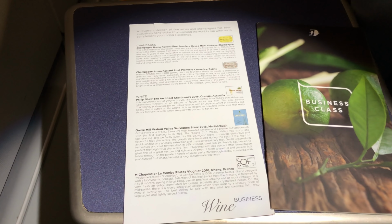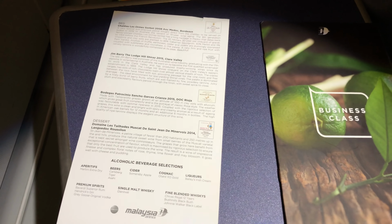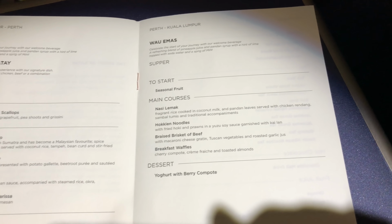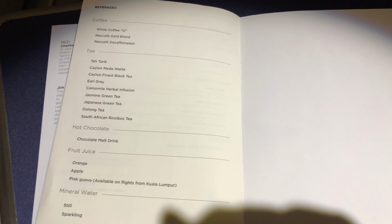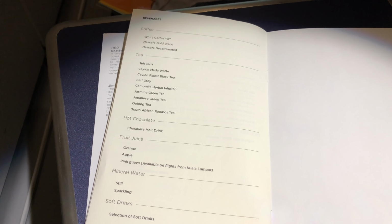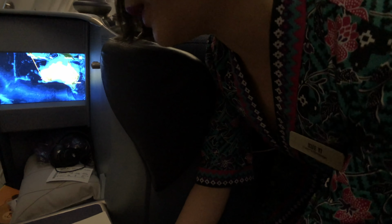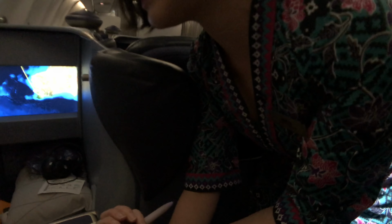Now a closer look at the menu. This one on the left is the wine list. Sauce, right? Yeah, because yeah. Basically have nothing else to eat with it if you take spicy.